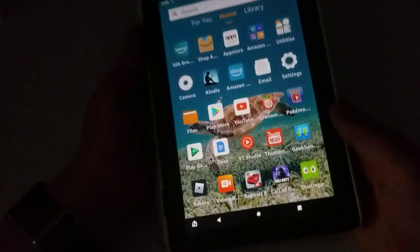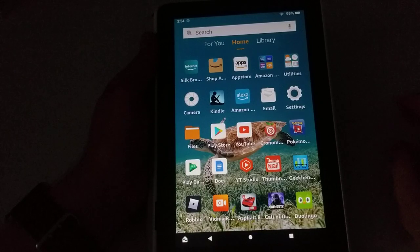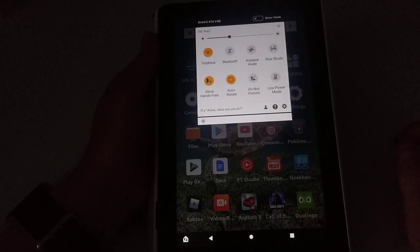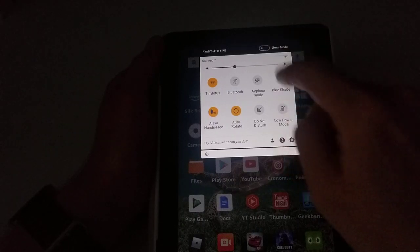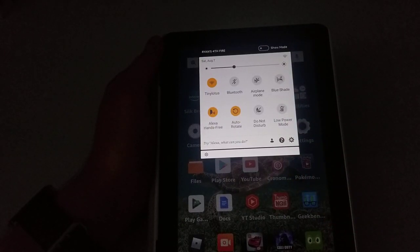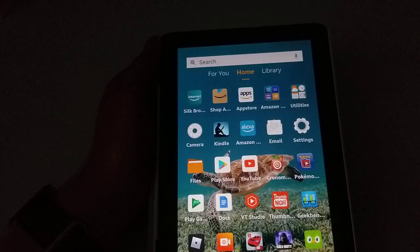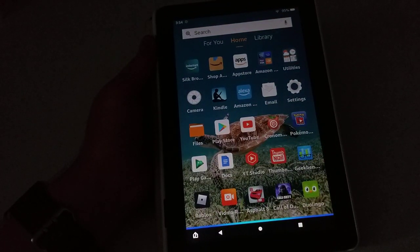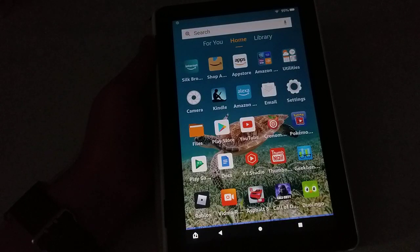Next one is turning your device into an Amazon Echo device. So turn your tablet into an Amazon Echo device here. A couple different ways to do this. You have show mode up here. I'm going to warn you guys right now, I'm going to say her name one more time here. Alexa, turn on show mode. And then it will turn on show mode.